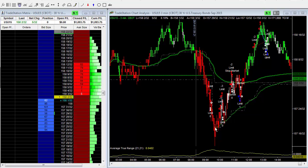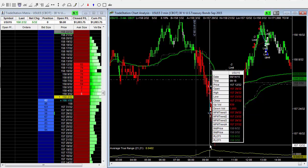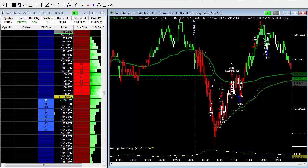The low of today is right here, in the bonds. 157 and 12/30 seconds. Now, that low to the tick, the 157.12, was the daily support 1 level, the daily pivot, the daily S1 number. That was the low of the day. That was today's S1 number, support 1 number on the daily pivots.